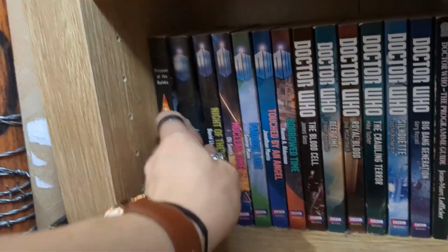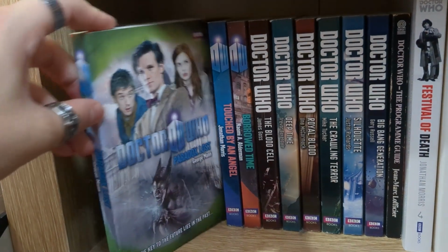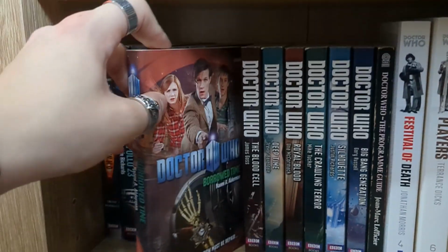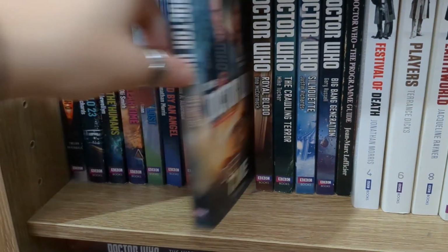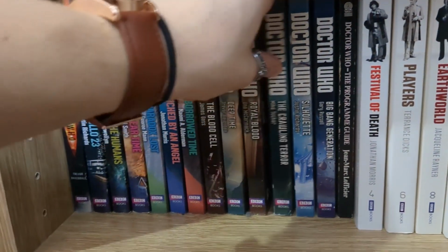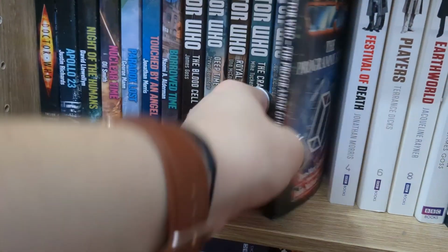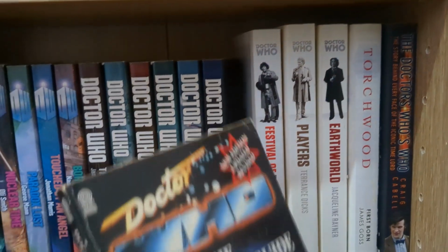Apollo 23, Night of the Humans, Nuclear Time, Paradox Lost. I thought I said Paradise Lost there, that's a metal band. Touched by an Angel, Borrowed Time. Then we have The Blood Cell, Deep Time, Royal Blood, The Crawling Terror, Silhouette, and Bang Bang Generation. Cool. And then just below that we have the Program Guide, another Target book here that snuck in. I keep finding these lying about, don't I?